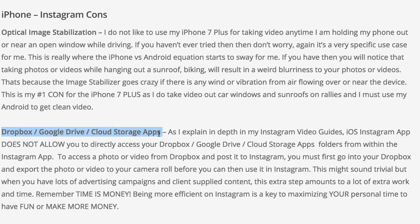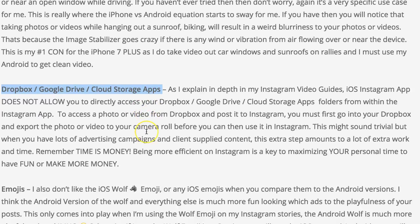When I have all my employees running campaigns, doing posts, and I have to push images into a shared Dropbox folder for them to use, I don't want them to waste time going into the Dropbox app on their iOS phone, looking at the photo, exporting it to the camera roll, going back into the Instagram app, and then using that photo. I want them to use it directly from within the Instagram app, reducing the amount of time and clicks they have to do to get to that content. And that's where the Android device excels, because Android does allow you to directly access photos or videos from your Dropbox or your Google Drive from within the app. So that was one of the second biggest cons.